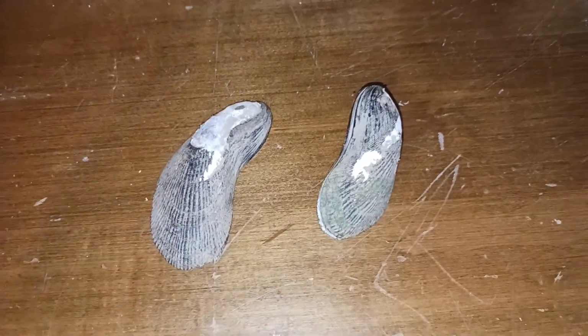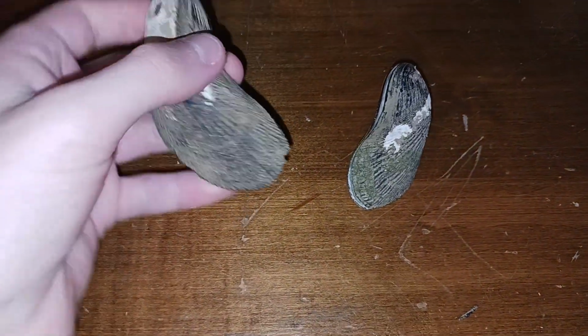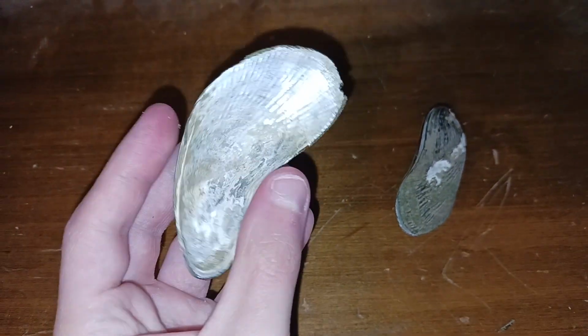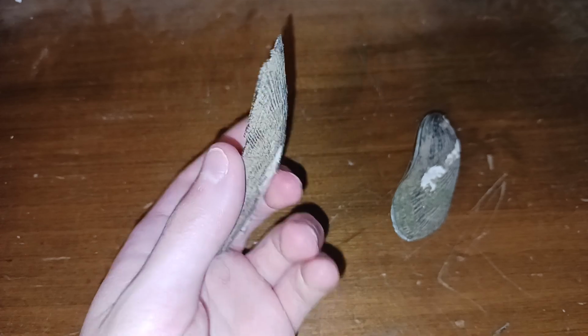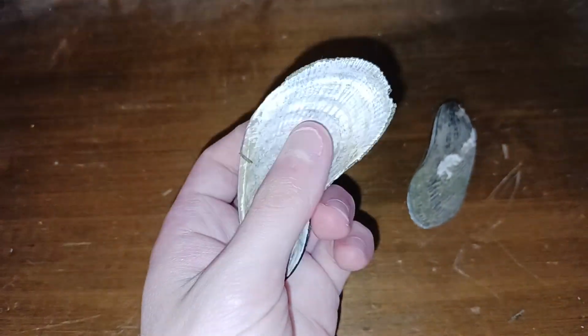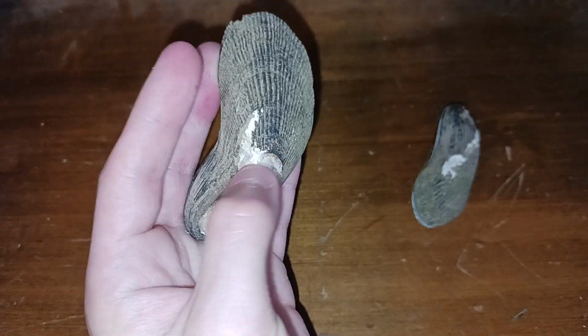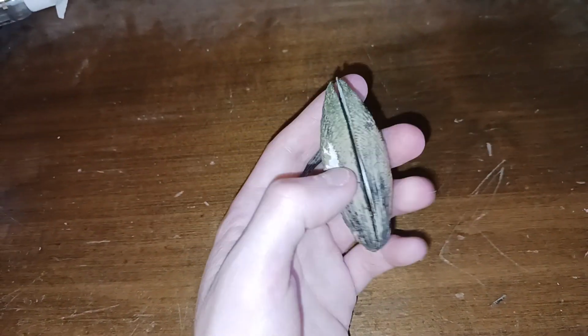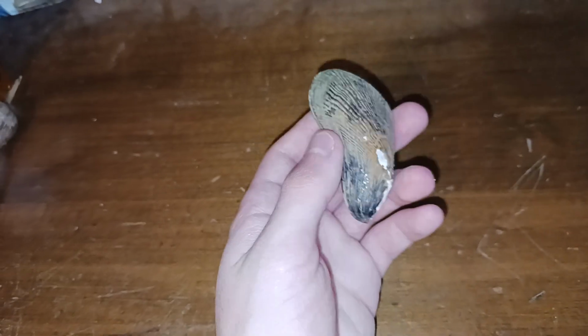Next, we have these two mussel shells, which were actually quite shocking to find there, because rivers are freshwater. But my dad told me that where I work, it's brackish water. The further you go up, it gets fresh water. So this explains why I found the mussels there. So these are some mussels. This mussel shell actually opens up.